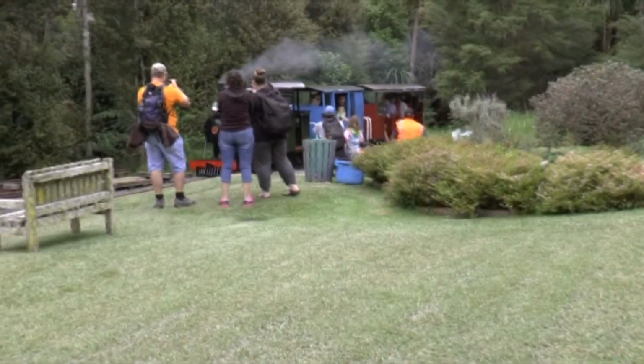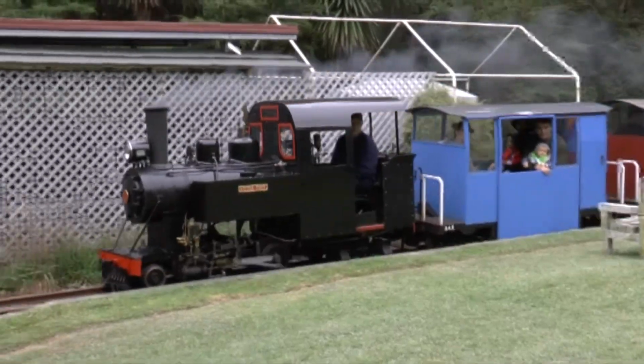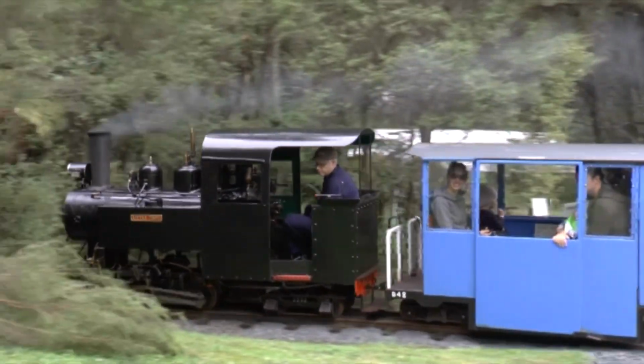Over the past 25 years, the Whangaparoa Miniature Railway has carried thousands of passengers and has been an excellent venue to hold children's birthday parties.